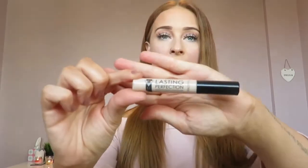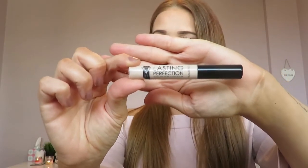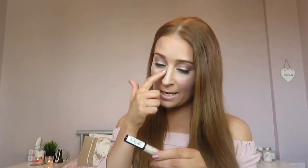Okay, so because I am obsessed with concealers and finding a concealer that has really high coverage and sort of lasts all day, I've seen loads and loads of reviews on YouTube about this little guy. So this is the Collection Lasting Perfection Ultimate Wear Concealer, up to 16-hour wear, and it looks like this. Okay, so this one is retailing in Boots at the minute for £3.99, which isn't too bad. That's like half the price of a normal Maybelline concealer.